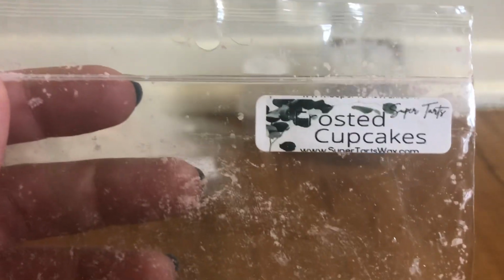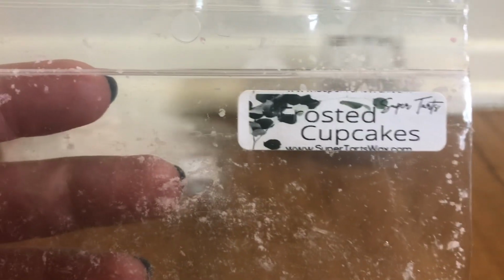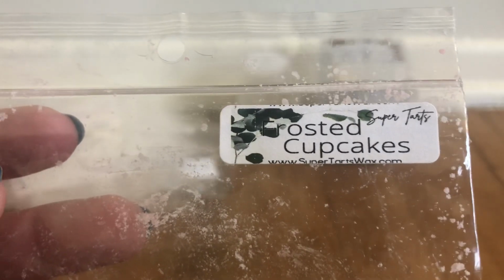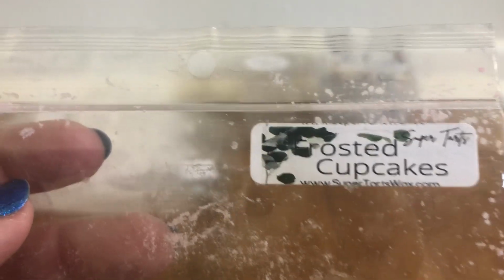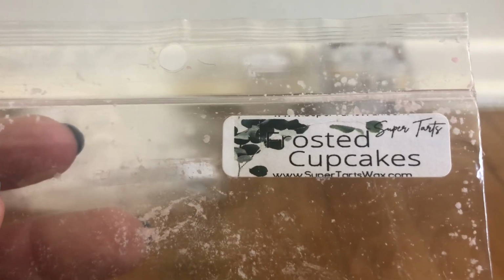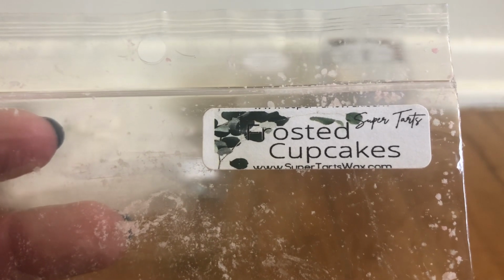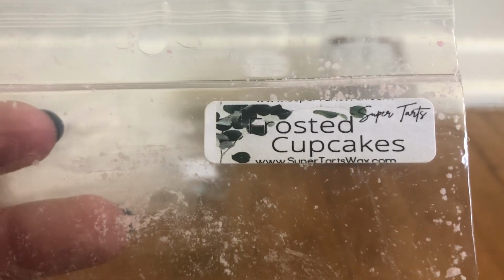One that I didn't love as much is Frosted Cupcakes, also from Super Tarts. This was one of her cookie shapes. I got this because I thought it would be awesome to blend stuff with, because Frosted Cupcakes just sounds really good. It smelled like Starbursts to me. There was nothing Frosted Cupcake about this.